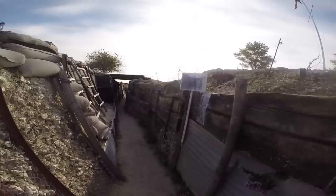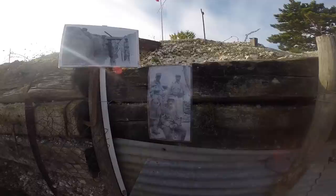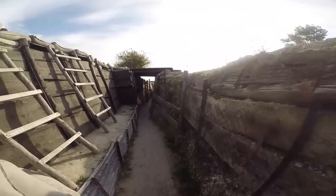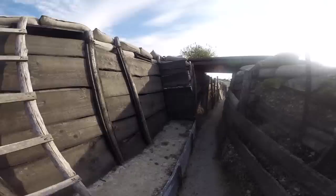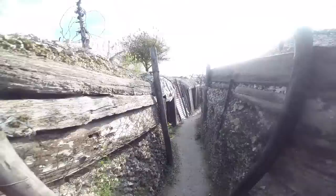Again, some French infantry. Another sap with the one thing that all soldiers in the trenches would have dreaded, the ladder for leaving the trench. And no one, of course, in daylight would ever want to do that. Covered area here where, believe it or not, a shelf like this would be someone's bed. This is where people lived and slept for weeks, months on end.